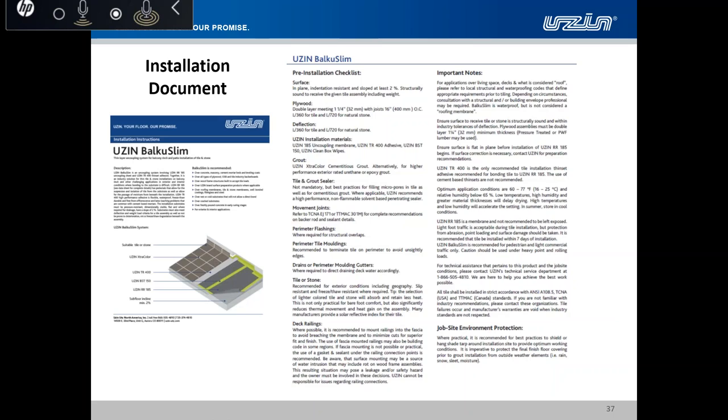And there's an installation document. I tried to write this as simple as possible for everybody and not have it full of legal jargon. On the front it shows uses, limitations, and what the system is. On the back side, you have a pre-installation checklist, so whether you're an estimator or an installer, you can go through it to make sure all your T's are crossed and I's dotted. Then there are important notes of what you need to know and allow for, and job site environment protection. That's available as well, but it's an easy read.